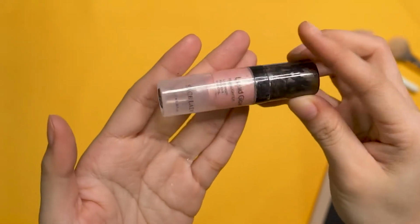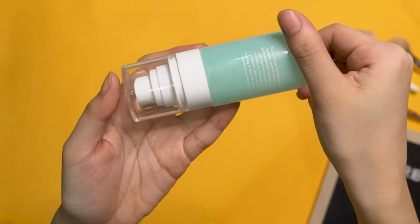So, of course, if may lampas, you can use tissue, paper, or concealer. Second to the last finishing touch, we'll use Sassy Lady's Liquid Glow Highlighter. And seal it with a Peel Case Skin Hydrating Ultra Fine Mist.